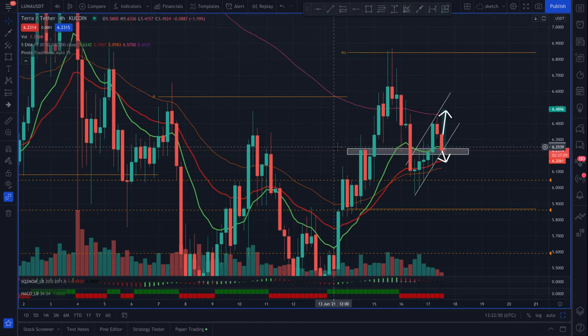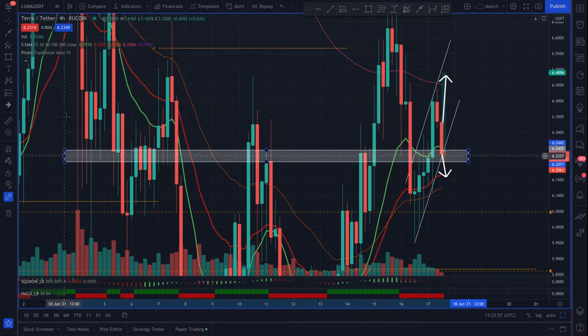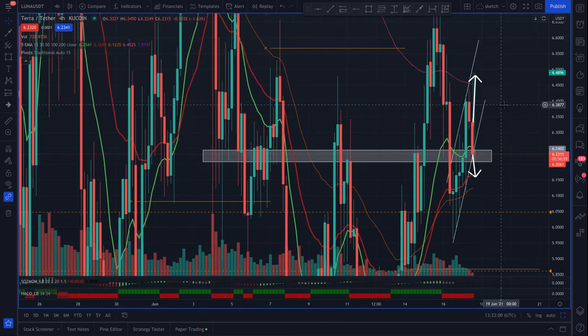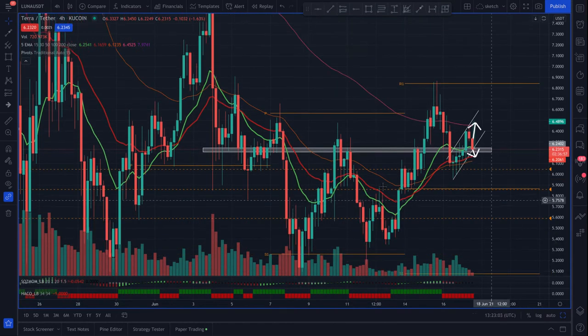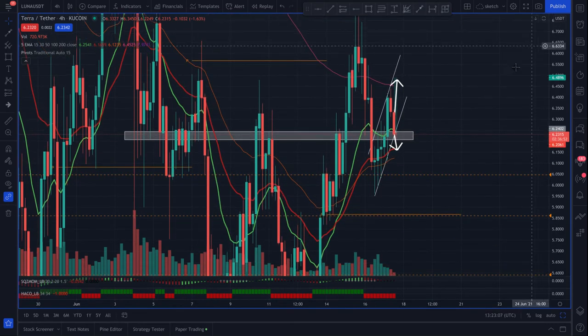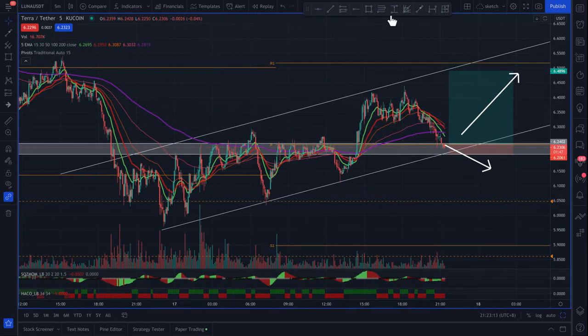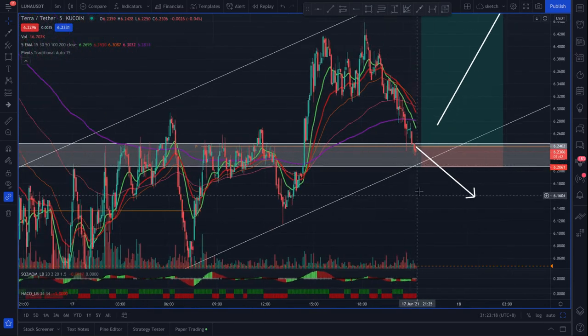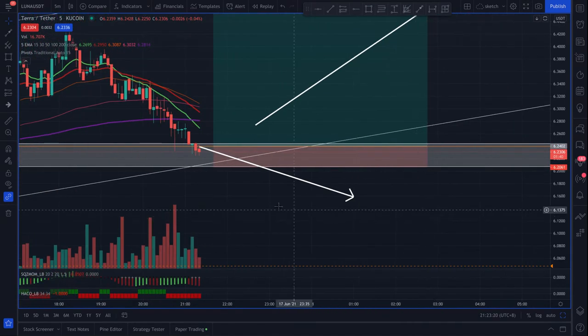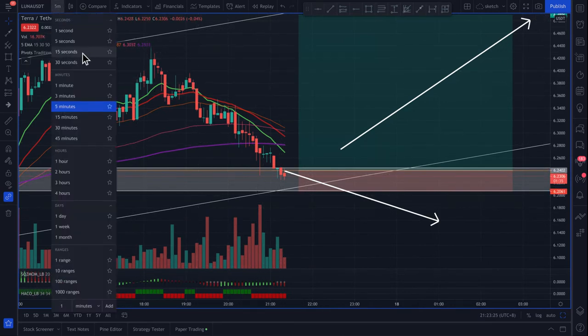Honestly, I'm seeing this for the first time as well. So who knows? My opinion might change midway through the video. Okay, it's challenging the trend line right now. Let's see. It's definitely challenging the trend line right now. Let's hop onto the 1-minute chart.